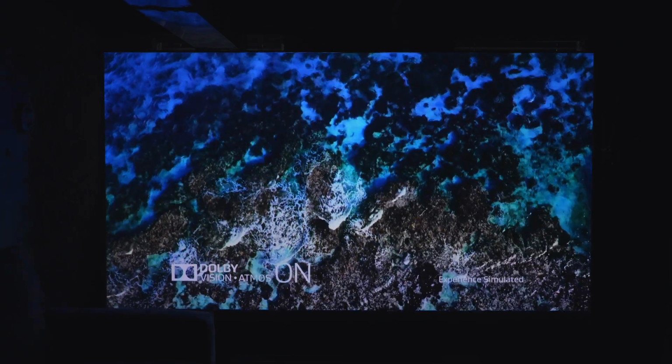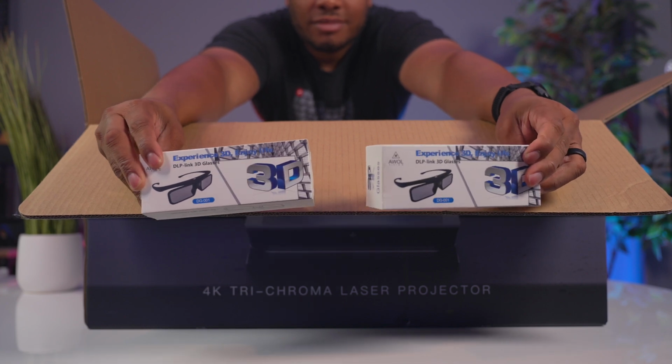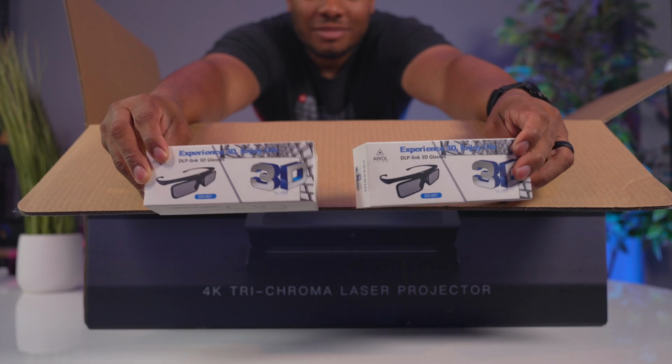And then also this projector can do 3D, and you don't see this all the time. And look, I'm a fan of 3D and I mostly watch 3D movies with my virtual reality headset, but I can now watch it with this projector. And so they also sent over a couple of active 3D glasses. Now you will need to buy these separately if you do get this projector, but you can find them on Amazon for not that much.